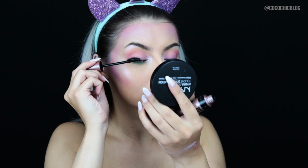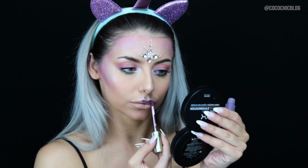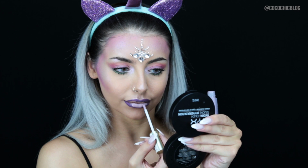Then I added some mascara to my top and bottom lashes, and then I found this little jewel kind of headpiece, so I stuck that on as well. You don't have to, I just think it looks really cute. And then I decided to create an ombre lip using a darker coloured liquid lipstick from MUA, filling that in with a lighter coloured one.